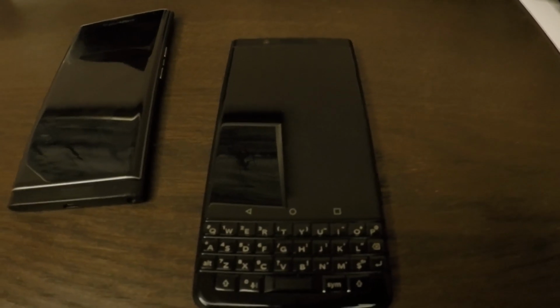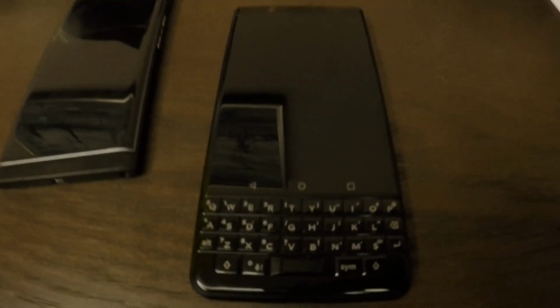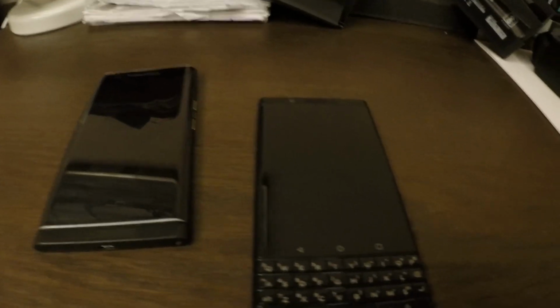but this is just my initial kind of preview of the phone, and if there's any questions, let me know, and I'll give you an update in the next coming weeks. Thanks.